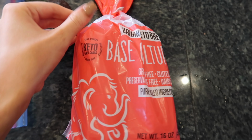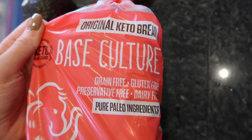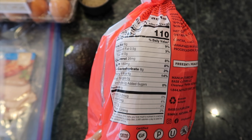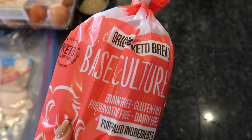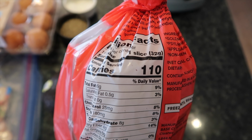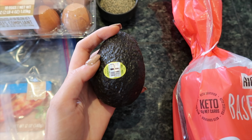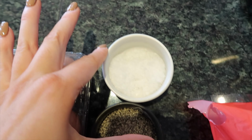Anyways, next thing you'll need is just bread. I have the Base Culture grain-free, gluten-free, preservative-free, and dairy-free bread. This is great bread for gluten-free if you're looking for that, and it's keto friendly. I'm not doing keto, but one slice is 110 calories, which is also awesome for me because I'm trying to gain weight. And then the next thing you'll need is an avocado. Again, mine's organic. Then black pepper and salt.